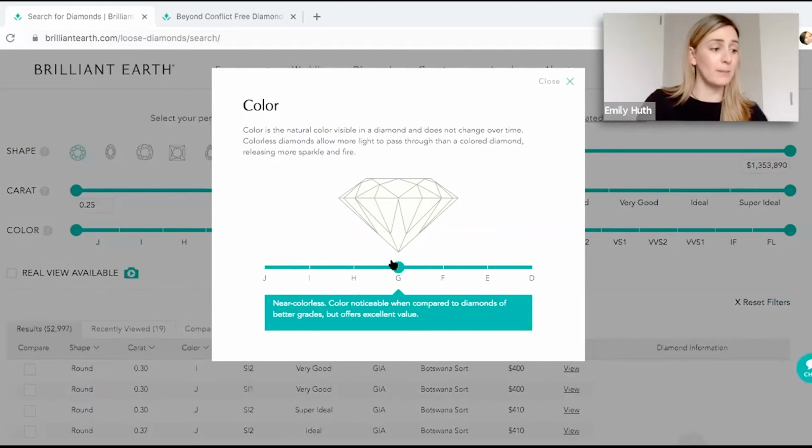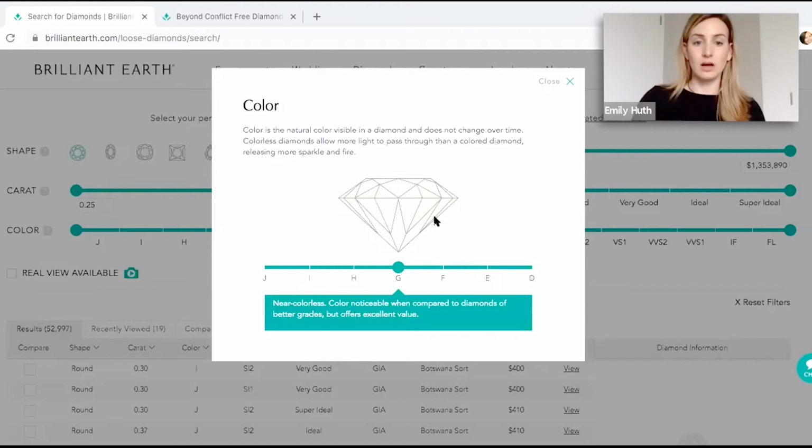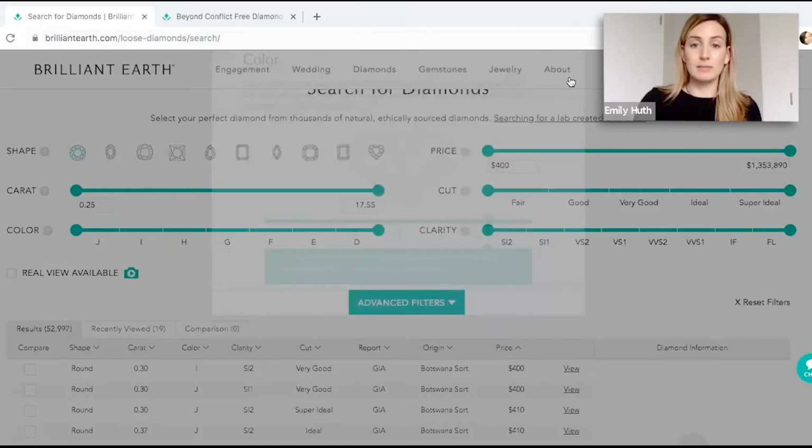And something to remember, if you can see, all of our accent stones, I don't know if this is coming up, I'm sure it's pretty small right now, but all of our accent stones are going to be that more G and F range. So if you want to match, if you do go with anything with accent stones, three stones, halo, F and G are a good place to stay within. Now, colorless diamond is going to be that F, E, and D range, really that icy white diamond.